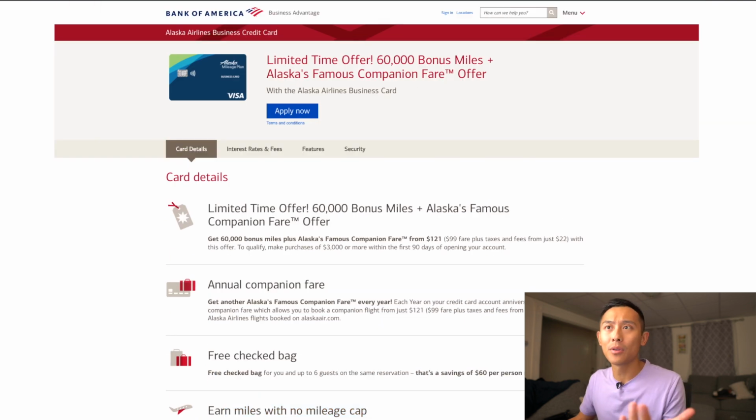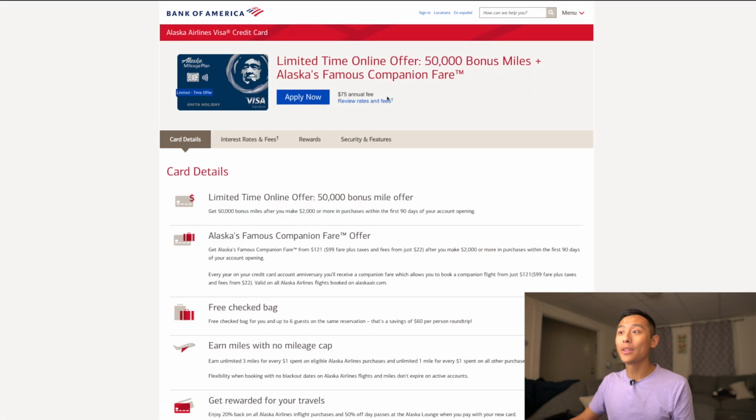Oh, and one more thing, I can't believe I forgot. The Alaska Airlines card comes with a $75 annual fee, which to me, I think is 100% worth it, just for the bonus points alone. If you don't get a lot of value out of this card after year one, don't worry about it, just go ahead and cancel it.